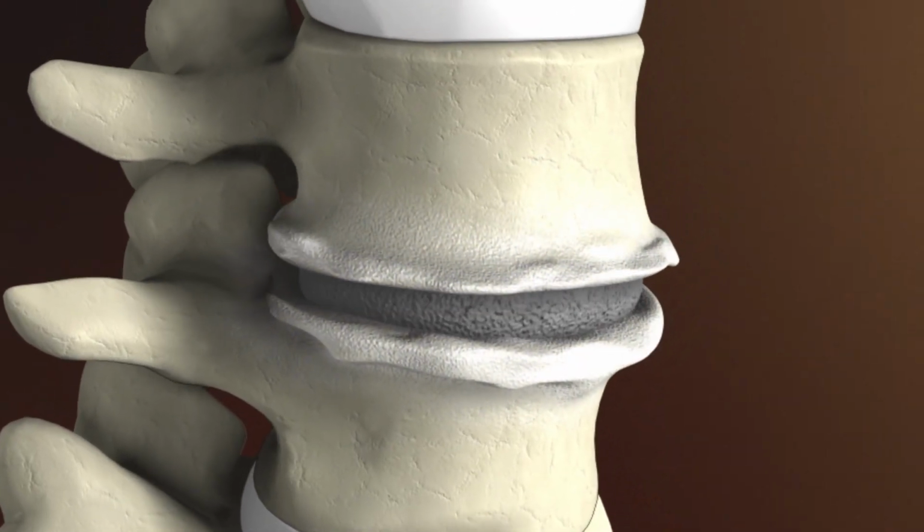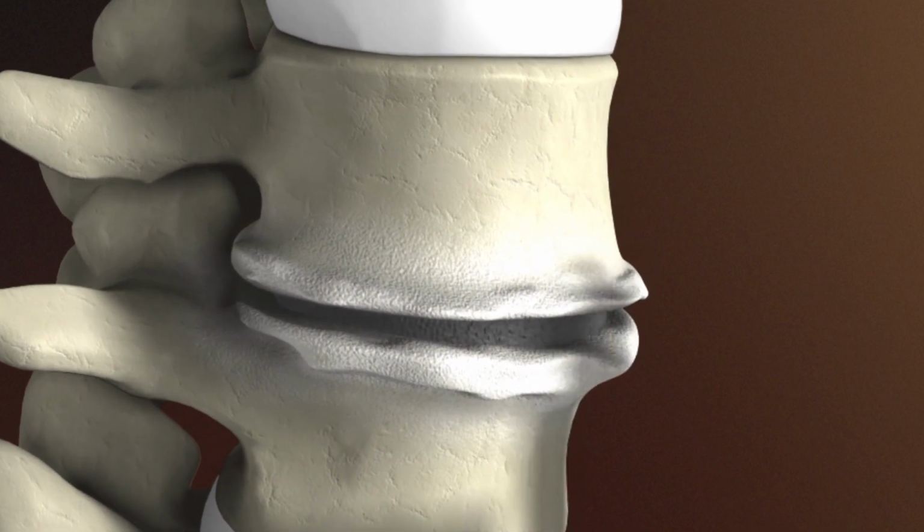2, as your disc heights decrease, that's going to cause a narrowing of the opening called your neural foramen, where the nerves come out. If the opening where the nerves come out gets smaller, then you're more likely to irritate those nerves. And the other reason is, as your disc gets smaller, that transfers more weight to the back of the vertebrae and what's known as your facet joints. And they have to carry more weight, more pressure, which can lead to more pain. So degenerative disc is another common cause of back pain.